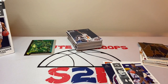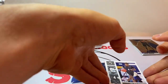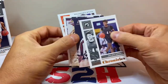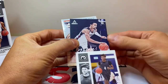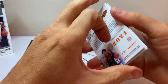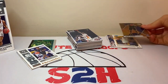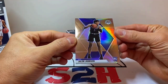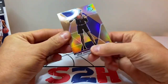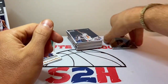I am not a fan of college unis at all when it comes to cards or anything, but that was a fun rip. I think the Chronicles did a pretty solid job on this one, guys, for sure. We got some Cade Cunningham, some Jalen Greens, and some Jalen Suggs. And then some Ayo, which I'm a pretty big fan of the kid. I'm biased, obviously, because I'm a Bulls fan. And then a nice little mosaic hit. Sucks that it's not numbered or anything, but I think that's pretty cool with the copper in the blue for Jalen Johnson.